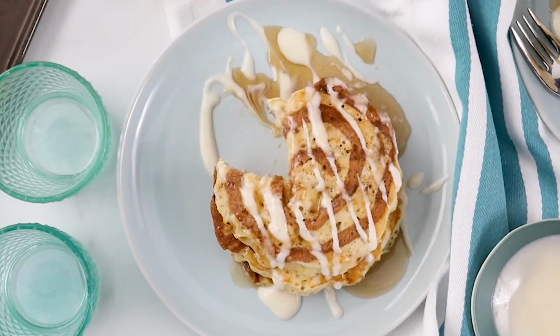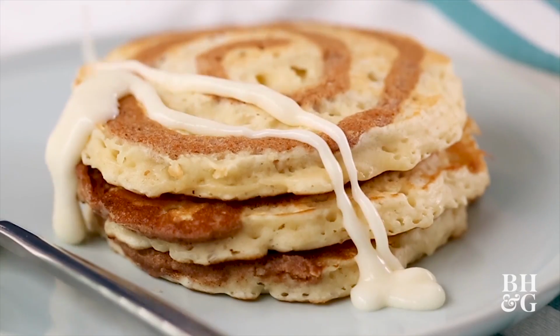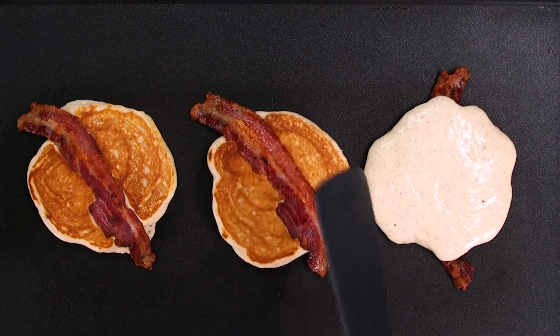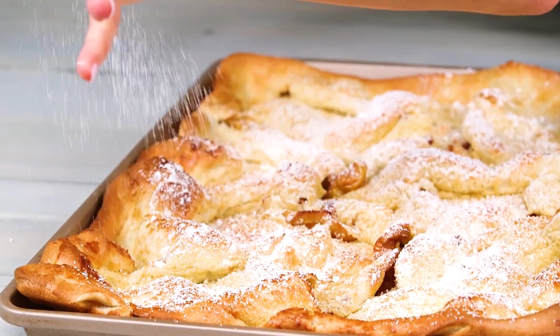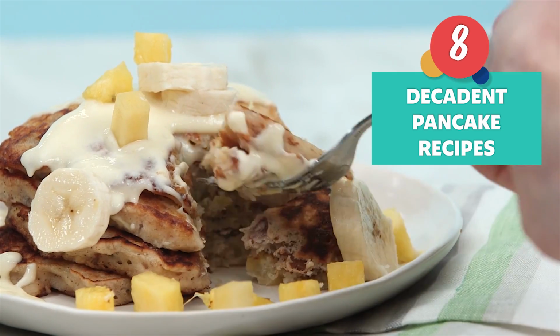They say breakfast is the most important meal of the day. And with these amped up pancake recipes, it's also the most delicious. From sweet Oreo top pancakes to savory bacon-filled pancakes to pancakes that don't even need to be flipped, here are some of our most decadent pancakes that go beyond the box mix and are sure to get your day started off on the right foot.